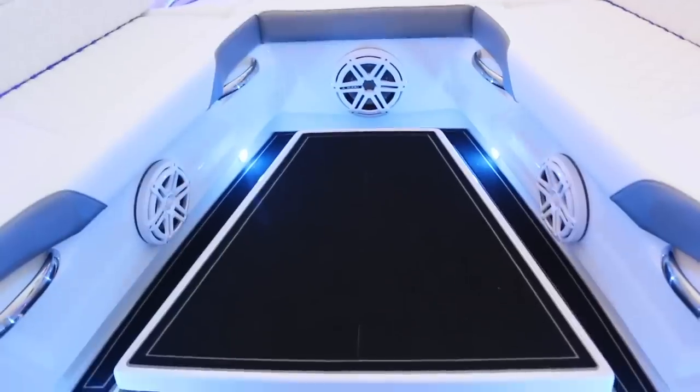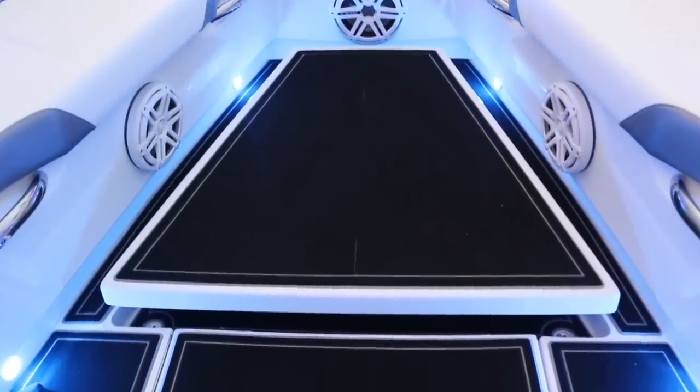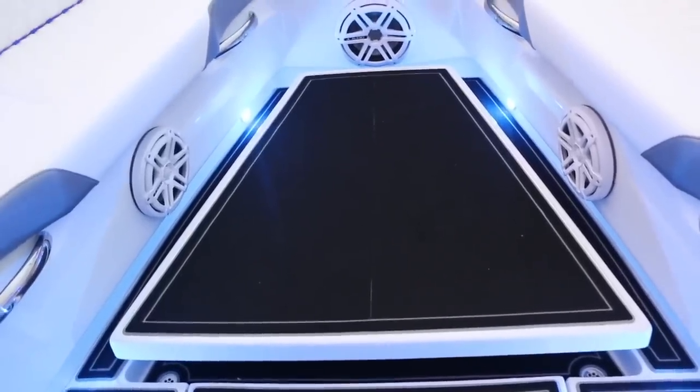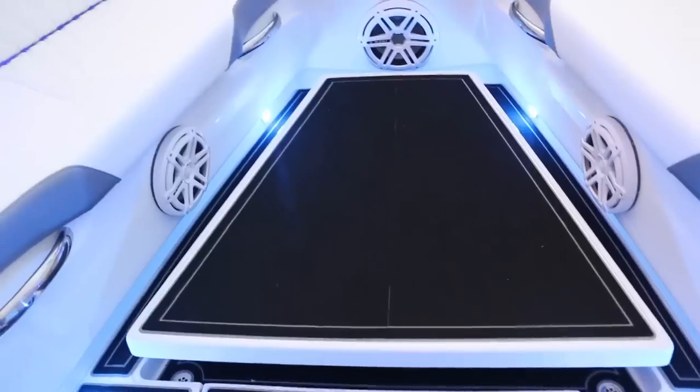What? Mind blown. Look at this, guys. So this one comes up and becomes a sun lounge or a table. Nice. Put it back down.